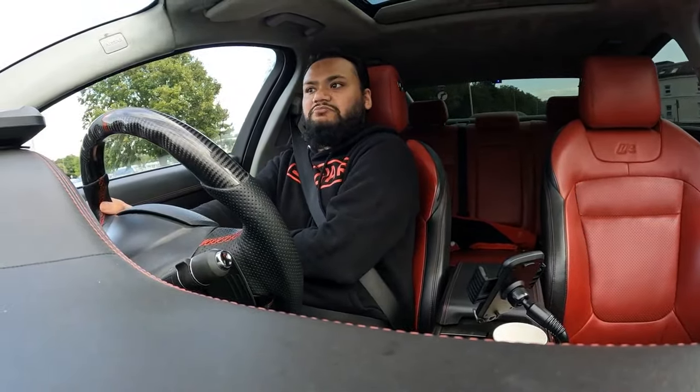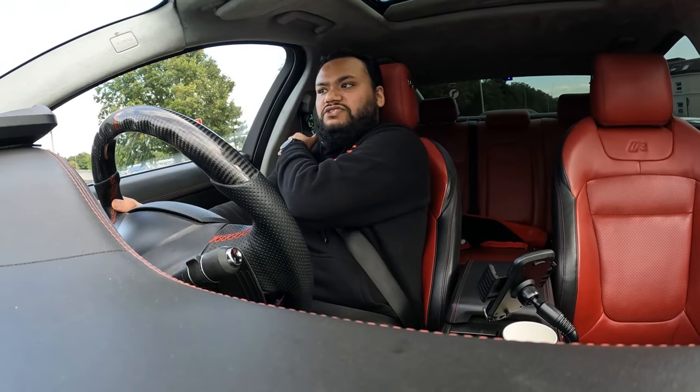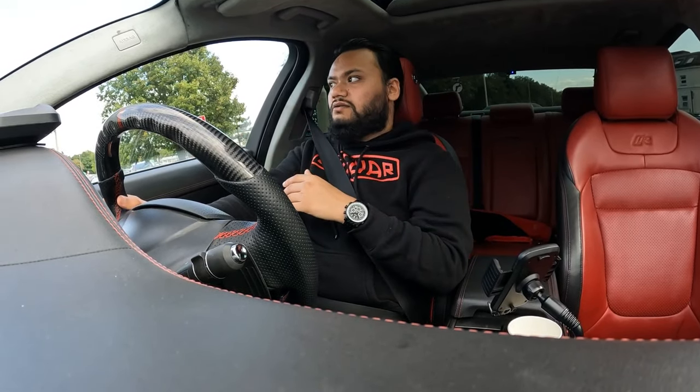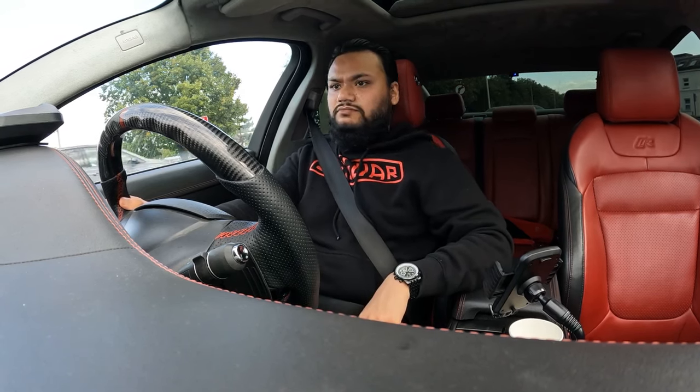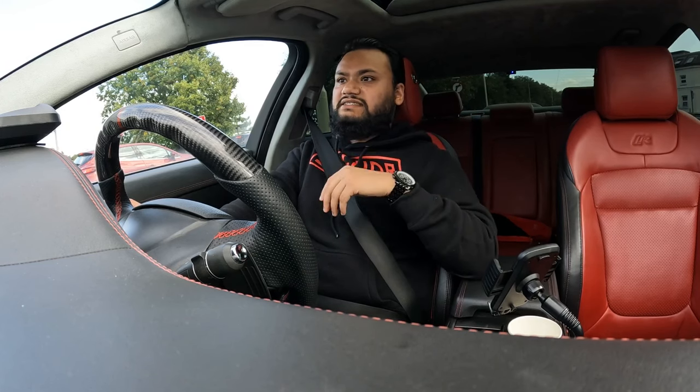No body roll whatsoever. The bolsters are very strong on the bottom, but I think they missed a trick by not adding a bit more bolsters on the shoulders. I did roll off the seats ever so slightly, but it's very, very negligible. And Jaguar eventually did bring performance seats into the F-Pace SVR, and even as an option on the I-Pace.